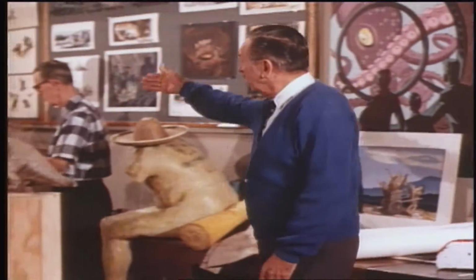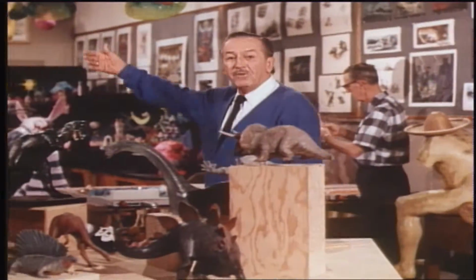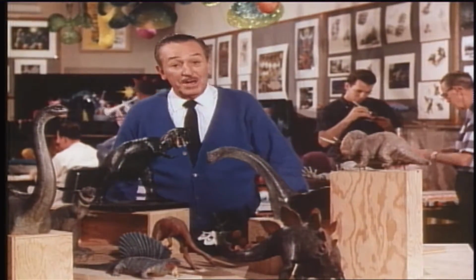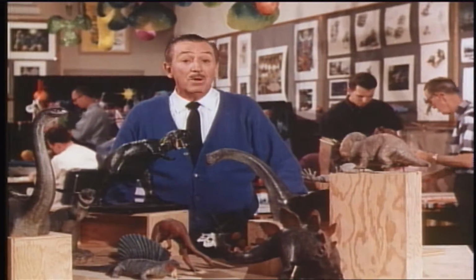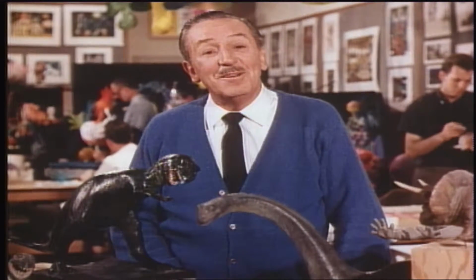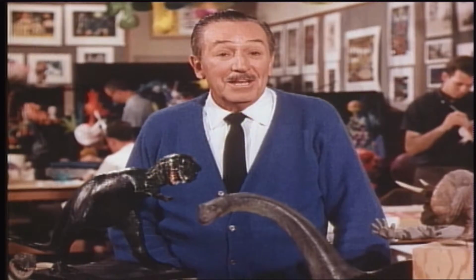This is what we call our Imagineering department. It's where we dream up our new projects for Disneyland or World's Fairs. You might be wondering how an animation studio like ours got into the World's Fair business. And frankly, I've often wondered about that myself.